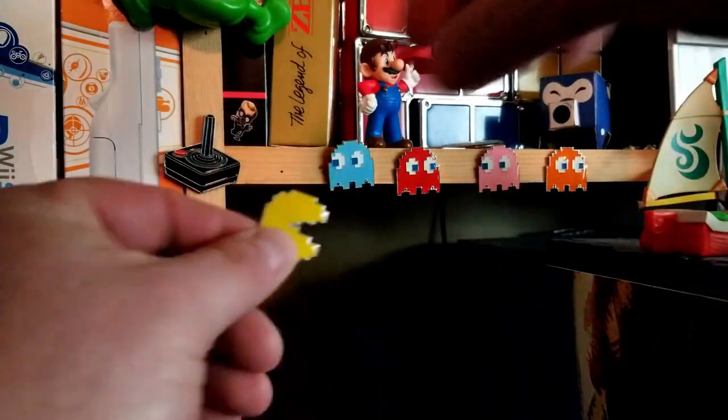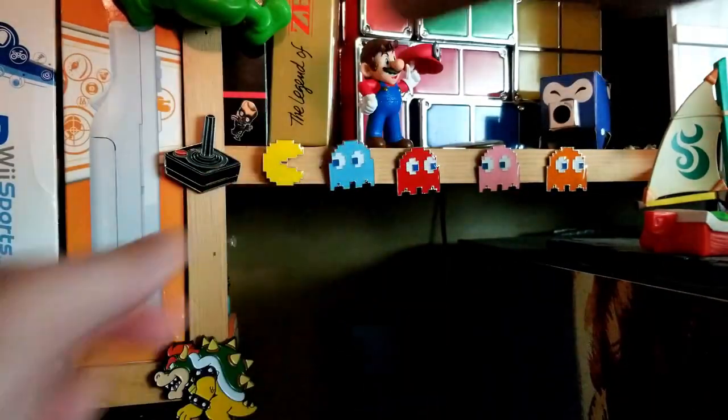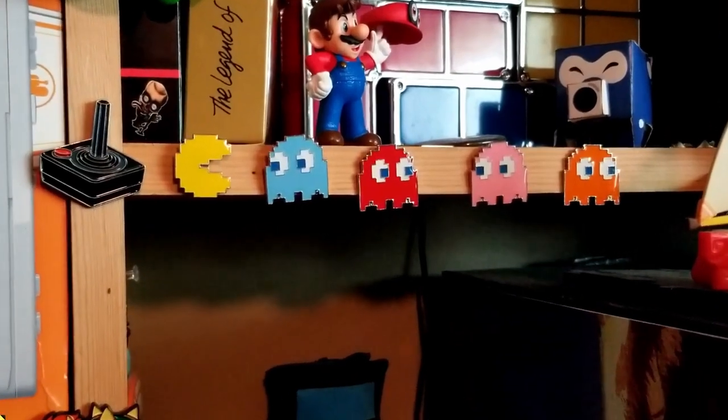If you've got a shelf that you're not too upset about putting a hole in, you can put them on the flat shelf part of it. We do that on our game shelf back there. So, I really like that. I like having Pac-Man and all the ghosts. That's great. That was pretty good. Those are buttons I like.